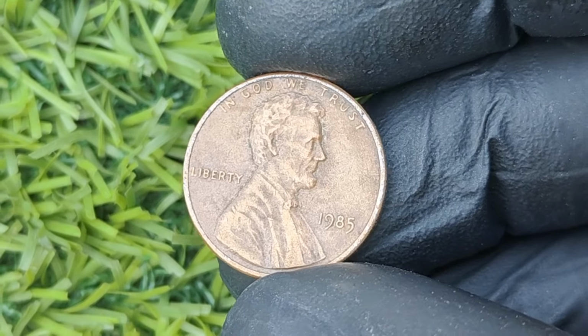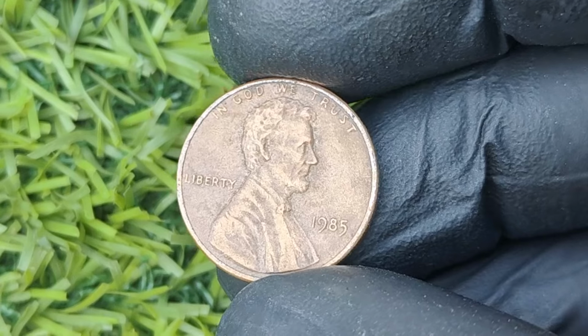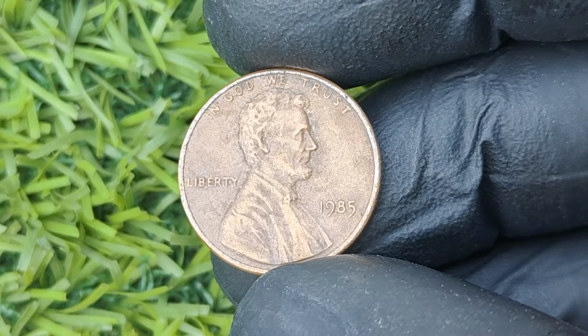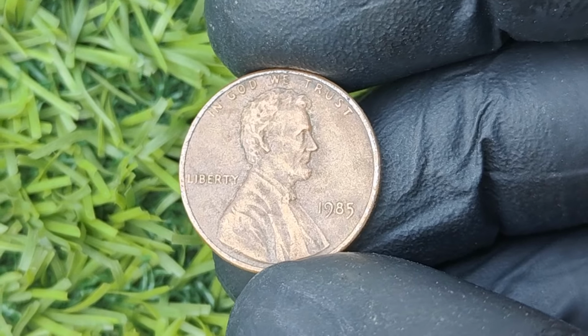a fortune. And here's the twist. This penny is hiding in plain sight. It's not encased in glass in a museum. It could be in your attic, in your grandfather's coin jar, or even in your wallet right now.